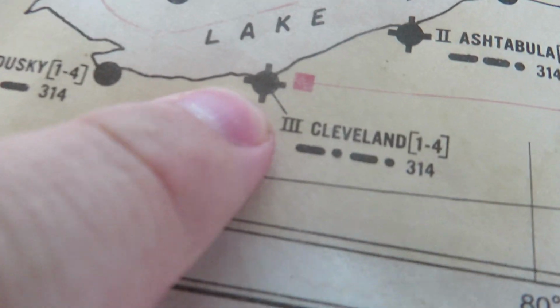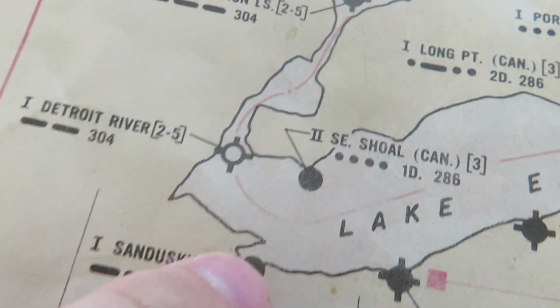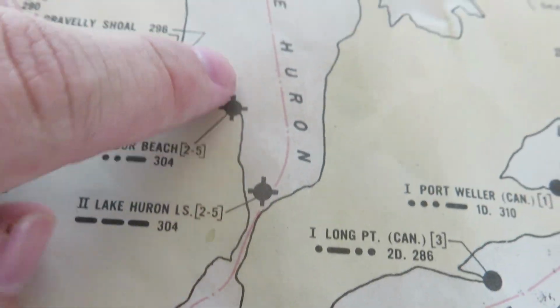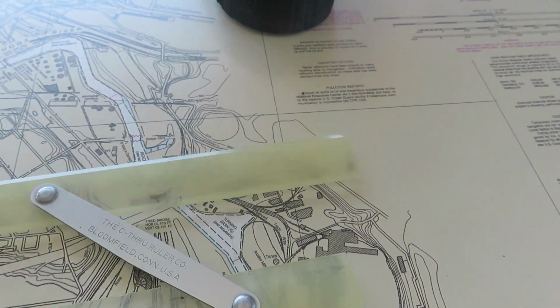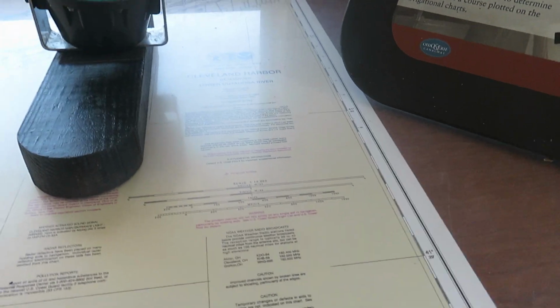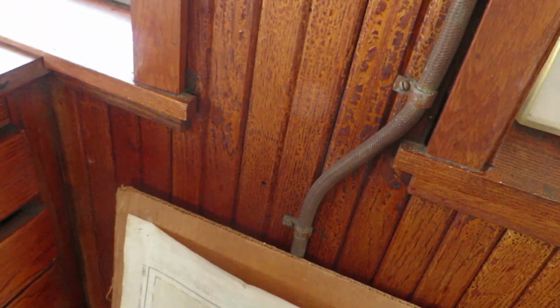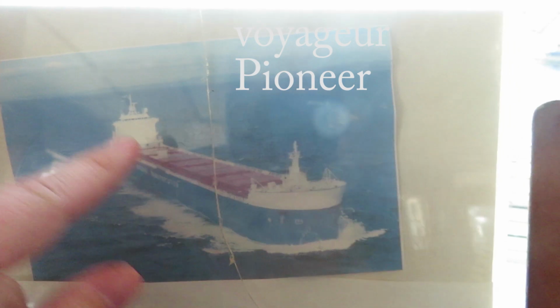There's Toledo, Sandusky. There's a way off through here. Here's a measuring tape. And I guess they would use this too. I don't know what this is for. Oh, that's the... I can't think of it.